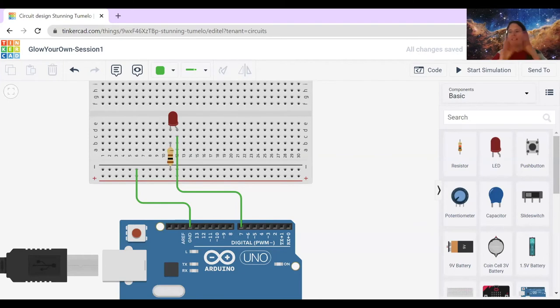All right, so now we have our circuit. The last thing we need to do is code it. We need to give it some instructions to tell it what we want to do. Okay, so you can write those instructions by looking up here in the top right hand corner to this button that says code.